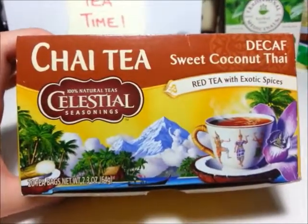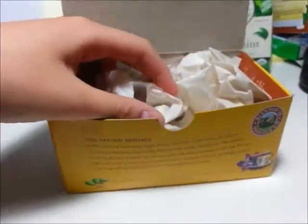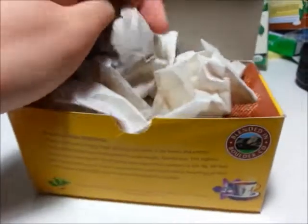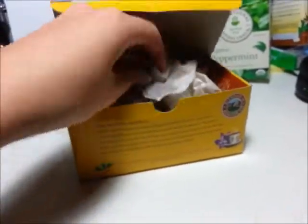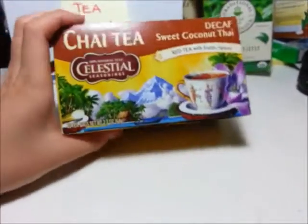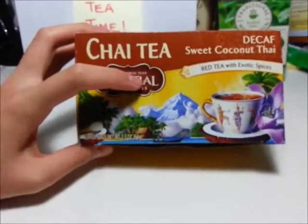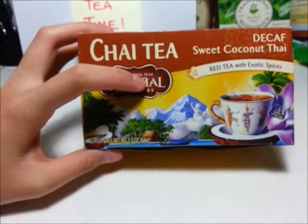This is my chai tea, and this tea smells really, really good. It comes in a tea bag that is eco-friendly. It doesn't have any strings, staples, or that paper tab. And I found this tea, it's decaf, so it doesn't really keep me awake. Most of the ingredients are herbs.